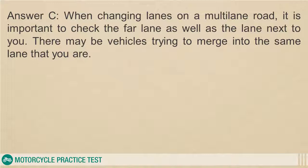Question 43. For the most stable riding, your knees and feet should be positioned. A. Against the gas tank and firmly on the footrests. B. Against the gas tank and pointing down. C. Away from the gas tank and pointing down. D. Away from the gas tank and on the footrests.